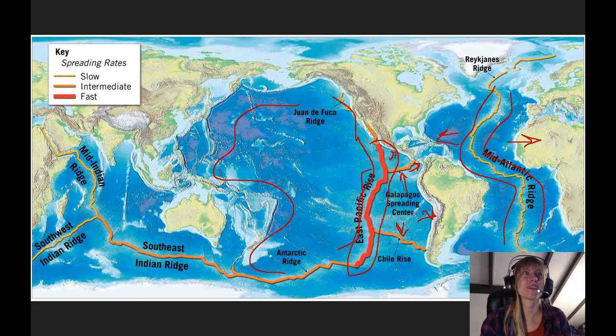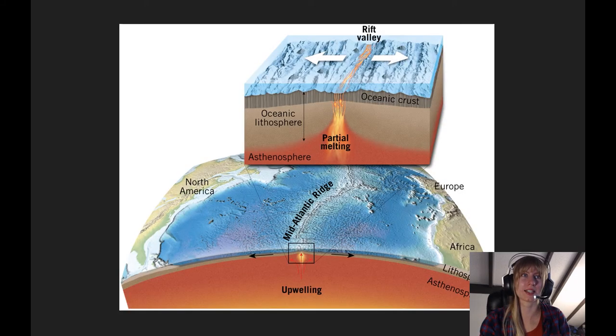So, one of the ways we can tell what it is is because of how tall it ends up getting. So you're going to have this partial melting. There is a rift valley, and as this spreads apart, new magma comes up and kind of falls over like this. So it does make a mountain range that's really wide. And it is really cool.